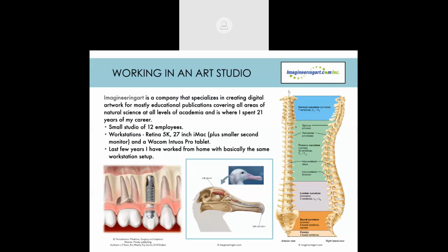So, working in an art studio, Imagining Art is a company that specializes in creating digital artwork for mostly educational publications covering all areas of natural science. And that's where I spent 21 years of my career. It's a small studio, about 12 employees, and my workstation setup was a Retina 5K 27-inch iMac, a pretty powerful computer because you're working with detailed artwork, which are large files.